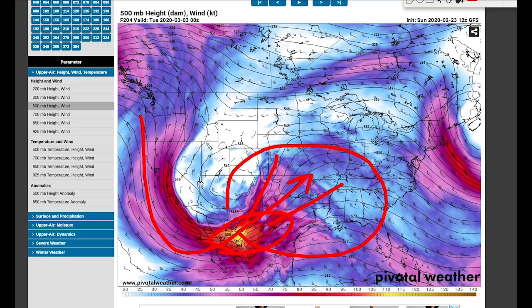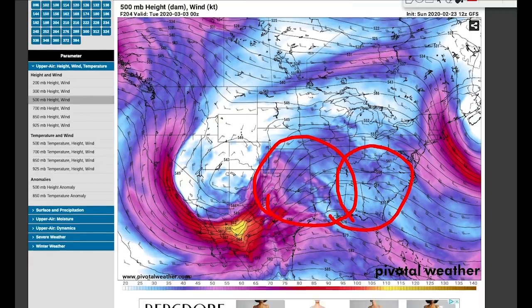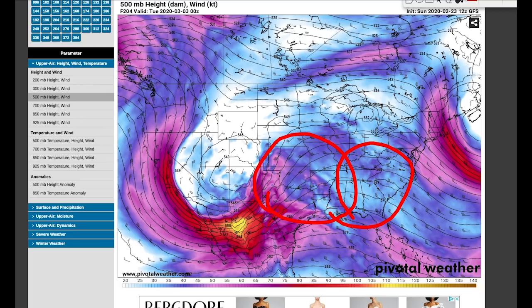There's going to be the potential for some storm systems to track up out of the plains into the northeastern United States and potentially draw up some moisture with it to possibly set up the stage for severe weather across the plains, the southeast and mid-Atlantic. We'll look over that in a second. We'll also look at the snow potential.